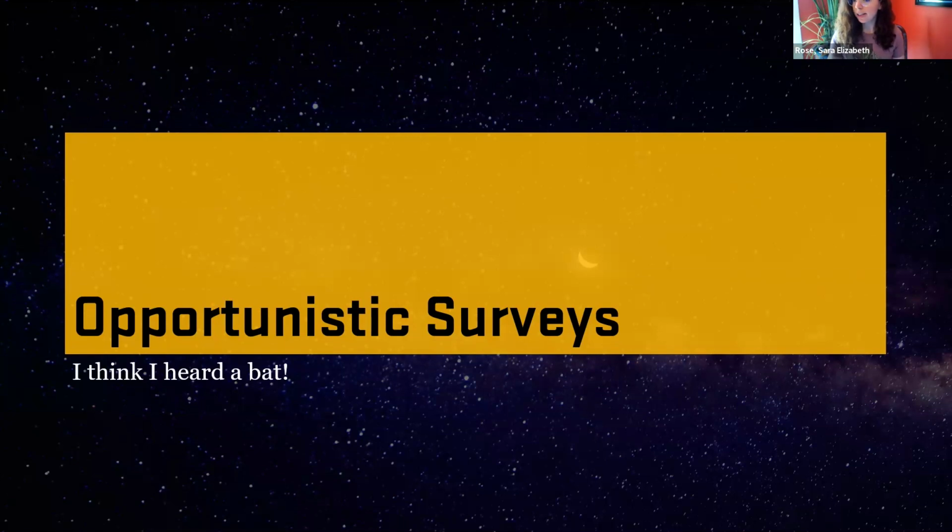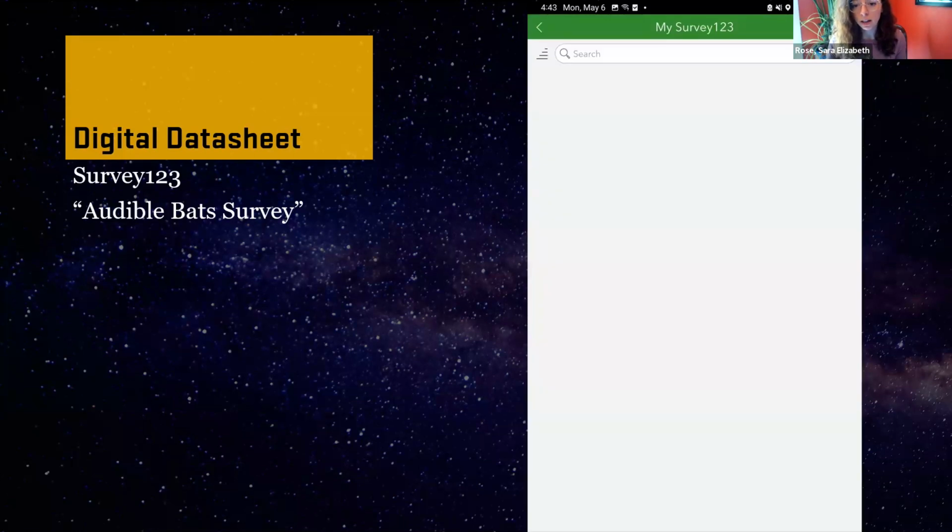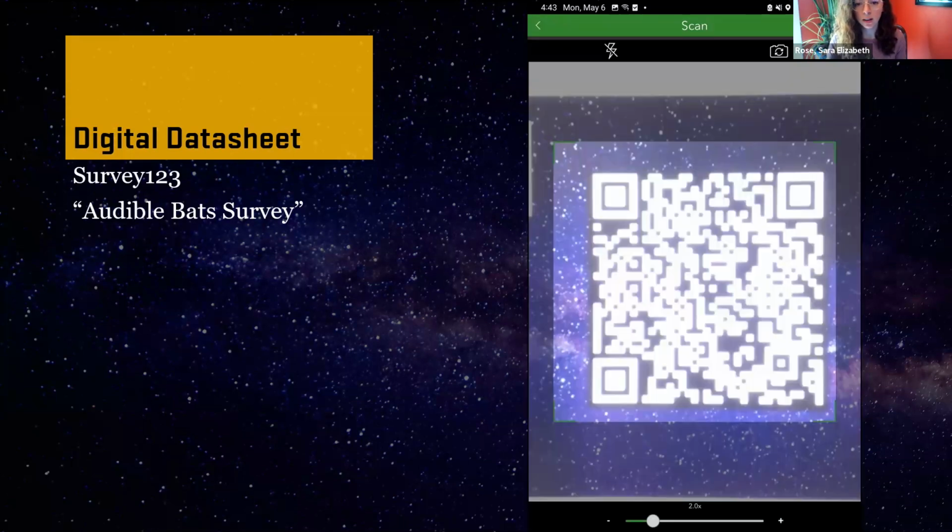Once you're fairly convinced that you have heard a bat, you'll fill out a very short data sheet. You will need to download an app called Survey 123. Once you have the app, tap Continue without signing in. To load the survey, tap on the tiny QR code in the corner of the search bar and scan the QR code at the end of this presentation. The QR code is also on our website.